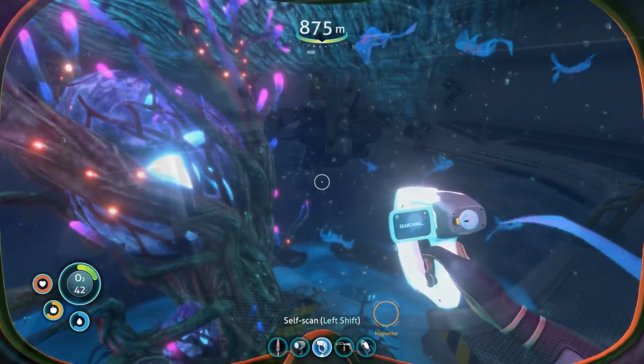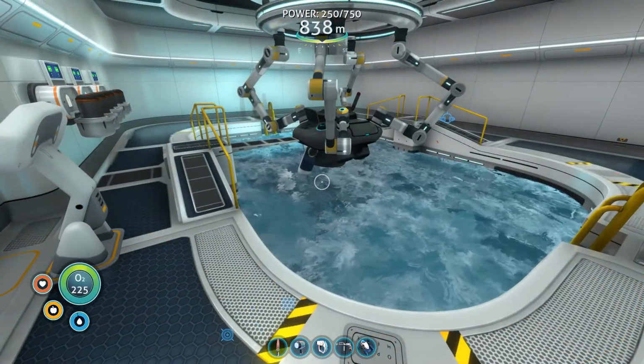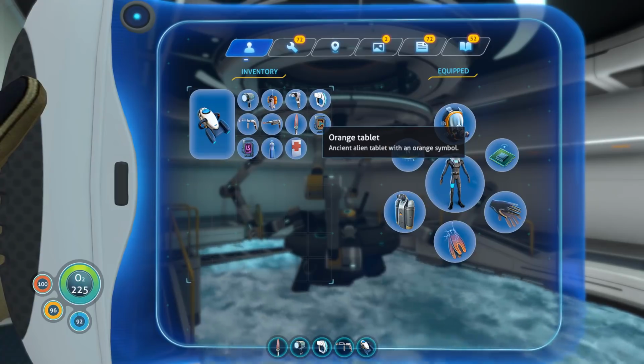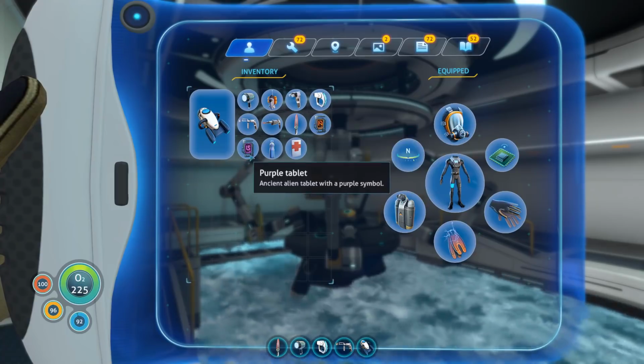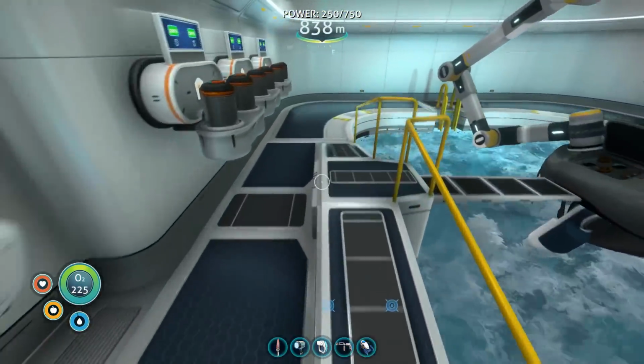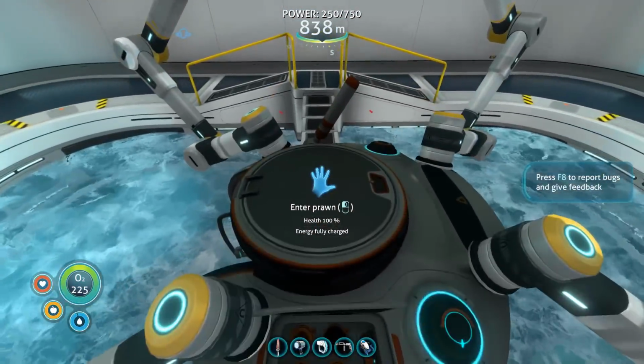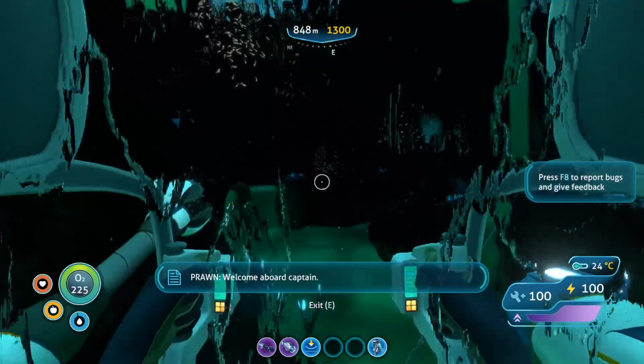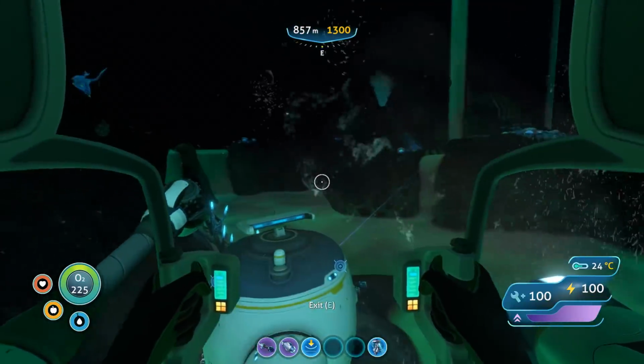Let's move on. Okay, I'm fully stocked up and ready to go. I'm taking with me, because we're going to an alien area, the orange tablet and one of the purple tablets, just in case I need keys to get inside. Right, let's jump in the prawn. Welcome aboard, Captain. Let's try this baby out.